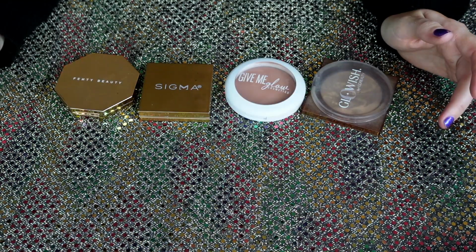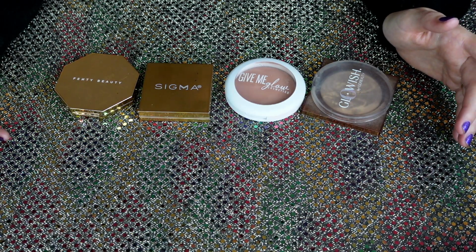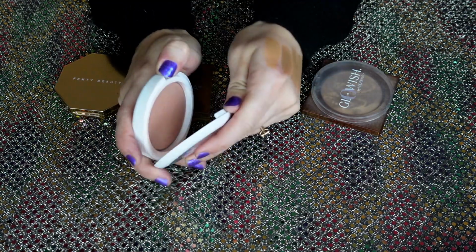So let's move on now to the powders. All right, we got 4 powders here. I don't think I need all 4, if I'm being honest. This one I'm on the fence about. This is Sunburn from Give Me Glow.